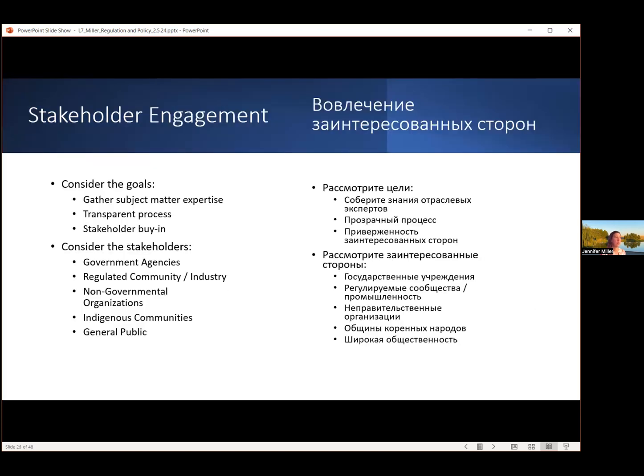So is the goal to gather subject matter expertise? Is it to ensure you have a transparent process? Is it to get your stakeholders to have buy-in on what the outcome of your regulation is? Those goals all require slightly different processes, and there's a whole wealth of literature on stakeholder engagement that I'm not going to dive into, but I do really want to emphasize the goals shape the process, so make sure you know what you're trying to get out of that stakeholder engagement.